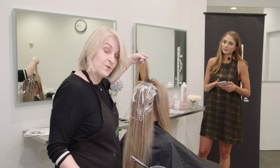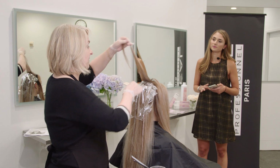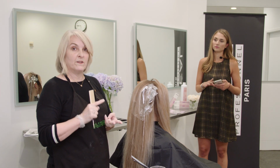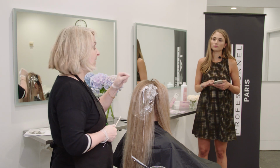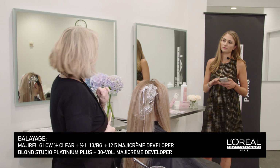So the processing time is just like Majirel, 35 minutes. It's mixed with 2.6 ounces of developer. And again, your choice, 12.5, 20 or 30, right? And today we're using it with 12.5. And again, we're using shade 0.13 in the light family.